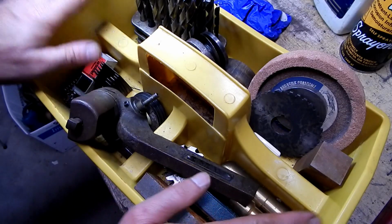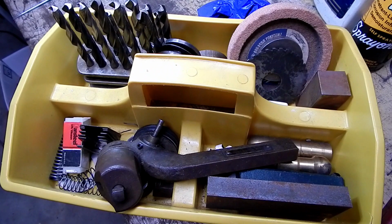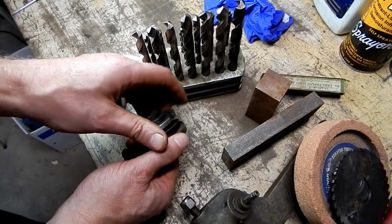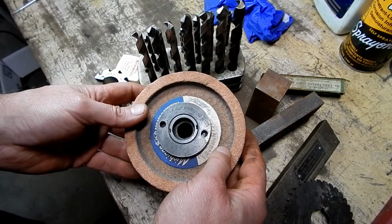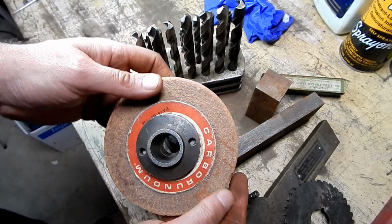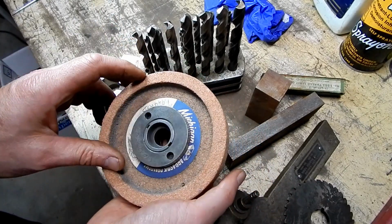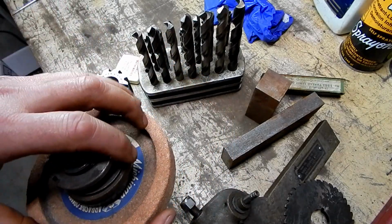All right, so this little tote here contains the rest of the items that I got for a total of $20. Yeah, I just pulled a few items out here. Oh, look at that, another grinding wheel adapter. After I just got done talking about those, huh? And actually I grabbed this grinding wheel. Again, the wheel actually I think is okay. Carborundum. But I mainly got it for the adapter. But that actually might be a good usable wheel if I can not drop it.